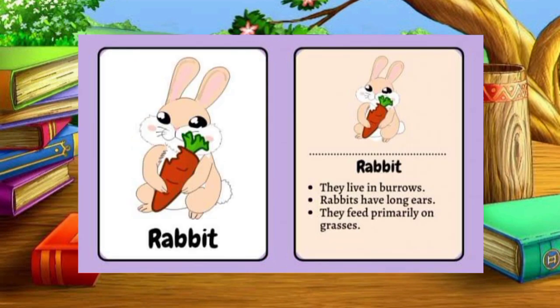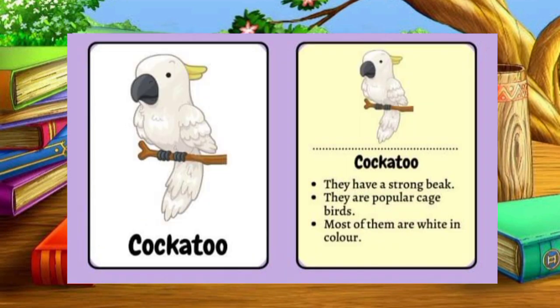Rabbit. They live in burrows. Rabbits have long ears. They feed primarily on grasses.